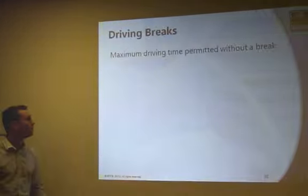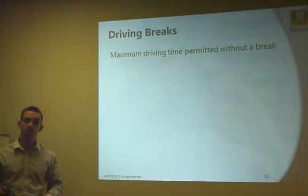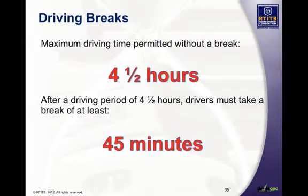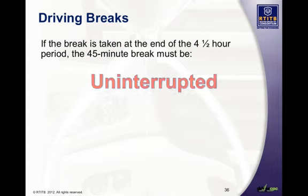Okay, so firstly, we already know that drivers can drive up to 4.5 hours before they have to take a break. And that break is supposed to be 45 minutes in total. That 45 minutes can be taken in a couple of ways. Firstly, if a driver were to drive 4.5 hours off the trot all at once, then the 45 minutes has to be taken immediately after that, and it must be uninterrupted.